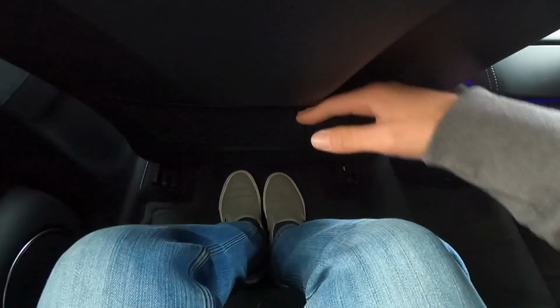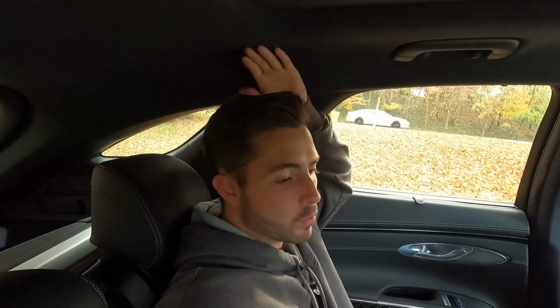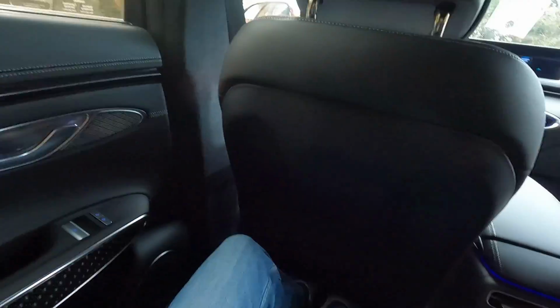I'm 5'9" and I'm adjusted behind myself. I've got plenty of knee and leg room. Here's another view of my knee and leg room back here. And then when it comes to headroom, I've got a ton of headroom as well. I also believe that if you pull up on this, you can recline these seats. So you can make yourself very comfortable. You can see I am reclined. I've got a ton of leg and knee room, a ton of headroom, and now I'm just very comfortable because I reclined these second row seats.